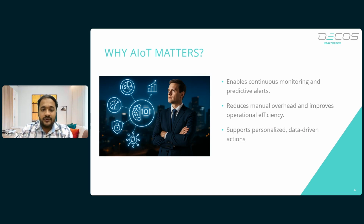Second, AIoT reduces manual overhead. Routine tasks like data logging, inspections, or adjustments can be handled automatically, freeing up your teams to focus on strategy and innovation. Third, it allows personalized experiences. AIoT tailors actions based on specific users or environments. Imagine a smart office where lighting adjusts based on who enters the room and the time of day. No switches needed. Ultimately, AIoT gives businesses three key advantages: faster decision making, improved efficiency, and the ability to scale without proportionally increasing manpower.